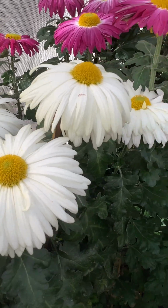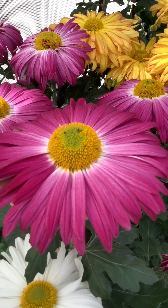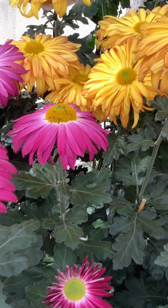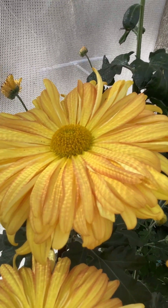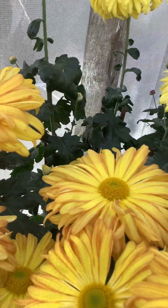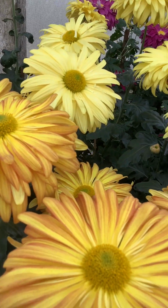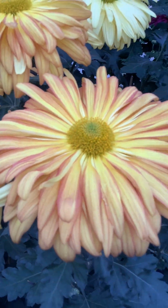Last year's release, Kelly's Love. Last year's release, Kelly's Halo. And this is last year's release as well. It's called Kelly's Neon. I'm always trying to get varieties with coloured stripes and different things, but that's a very large flower.